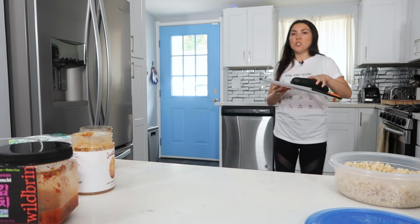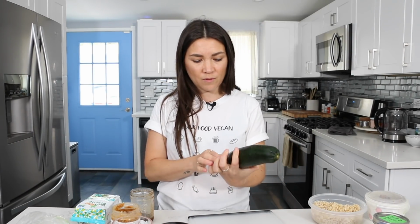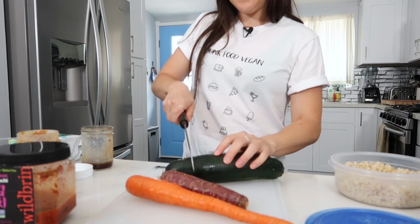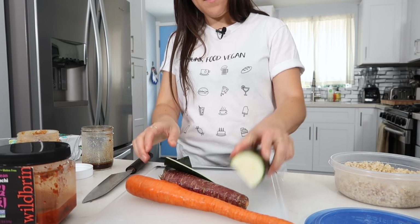Yeah, but we can blend the kimchi into the almond butter sauce. Okay. I don't really know how this is all gonna come together. We're just gonna start. I don't know if I want to spiral this or not. Oh, it's going bad. There's like a rotten part. Get rid of that part. Okay, well, other than that, it's fine.